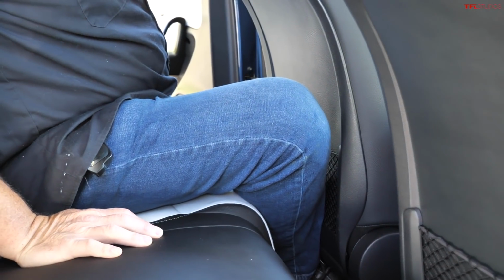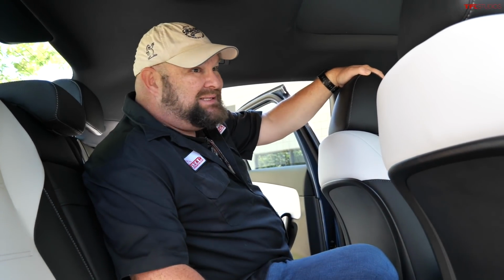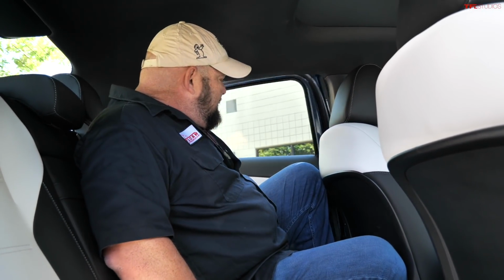Now, there are other cars in this class, by the way, that have tiny back seats. The G70, which is one of my favorites, and by the way, I think a better alternative than this car, still has pretty tight back seats, but not like this. All right, so there we go.